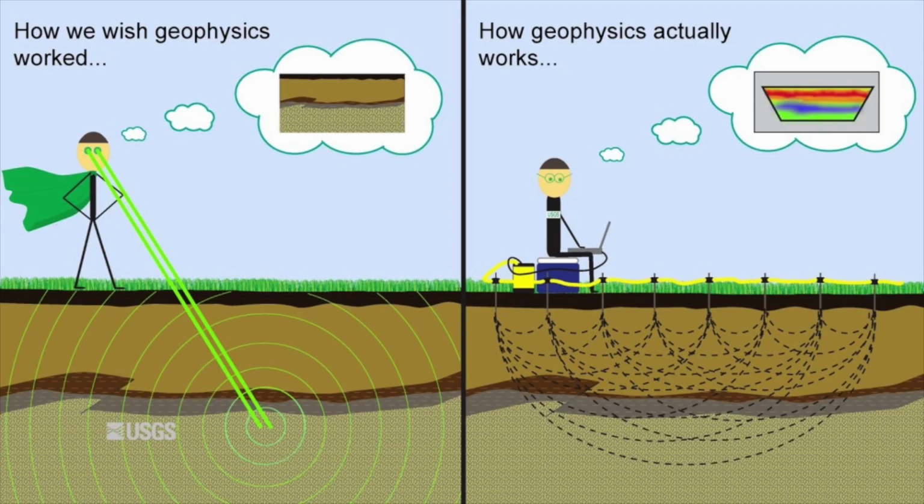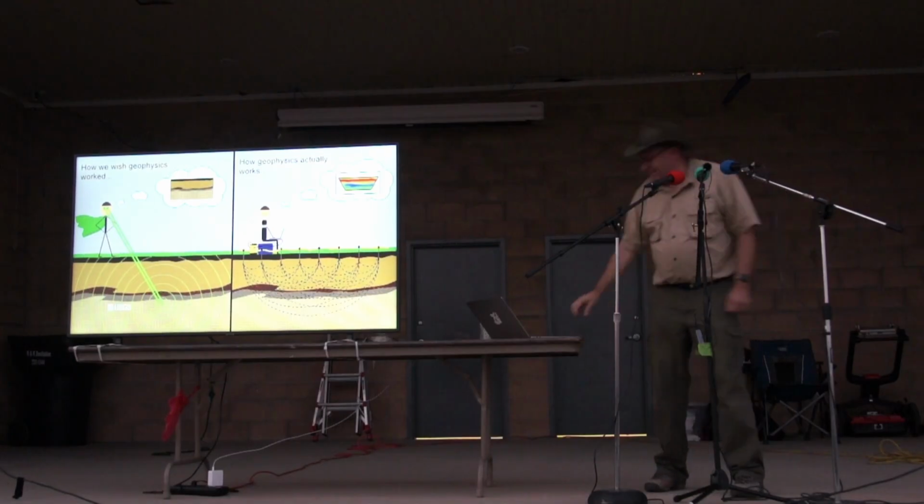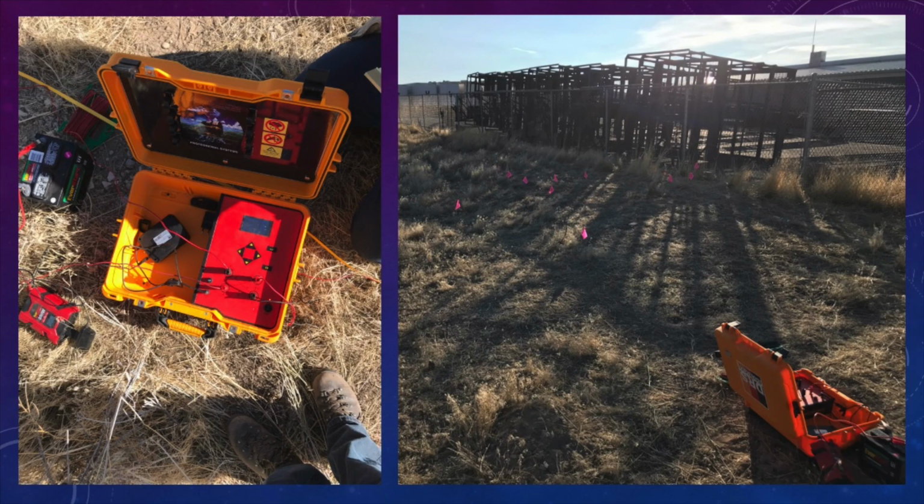And this was a funny cartoon that I ran across that says, how we wish geophysics worked. And it has the guy like Superman seeing everything in the ground. That says how geophysics actually works. You have to crunch the data, you have to try and interpret it. It's not just looking in the ground. And this is one of the resistivities that I've used in the past that will help determine voids and other things.